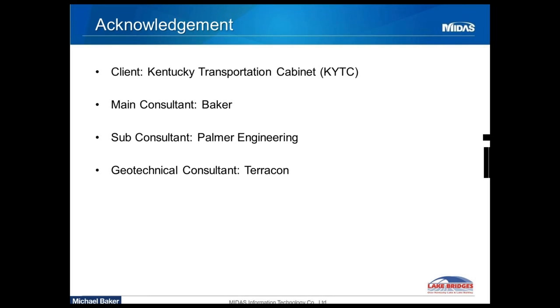Before I end my presentation, I just want to say thank you to our client, KYTC, our sub-consultant, Tomo Engineering, the geotechnical consultant, and everyone on the Baker team involved in the project. The goals were met with challenges along the way and solved by the close collaboration and support of the project team. After the completion of the bridge, Kentucky Lake Main Span will be the first network tie arch bridge in the state of Kentucky. Thank you.